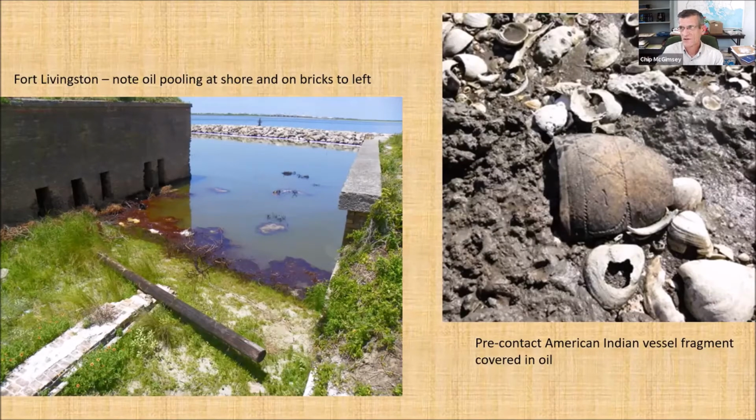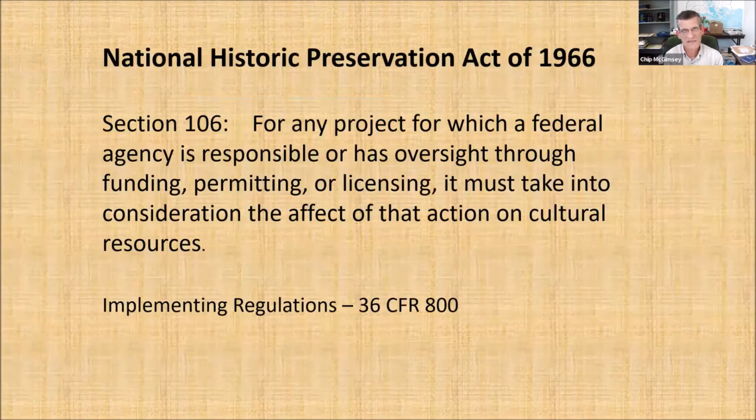What we can have some control over is what happens during a response effort. And this is because if the spill impacts waters of the U.S., then the U.S. Coast Guard assumes some level of oversight for the response. That is, sort of having some say-so over what response activities happen, where, when, who, how, and all of that. They are responsible for ensuring that all federal environmental and cultural resource laws are followed during that process. And that includes the National Historic Preservation Act.